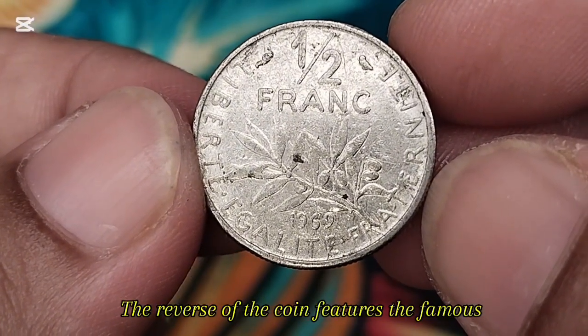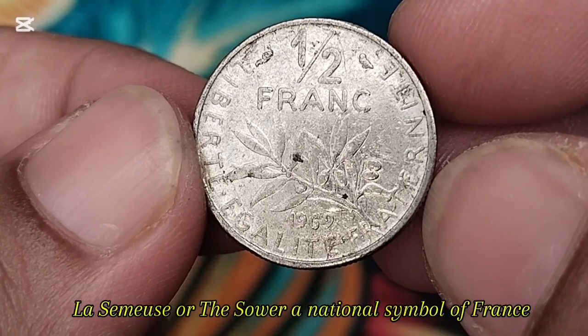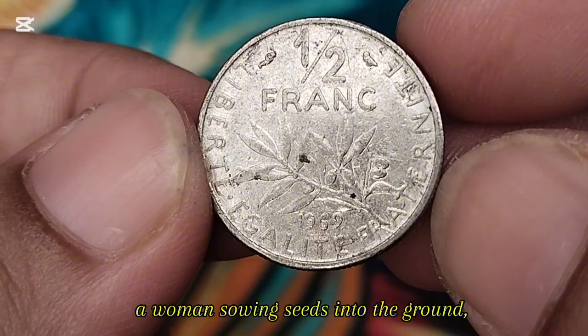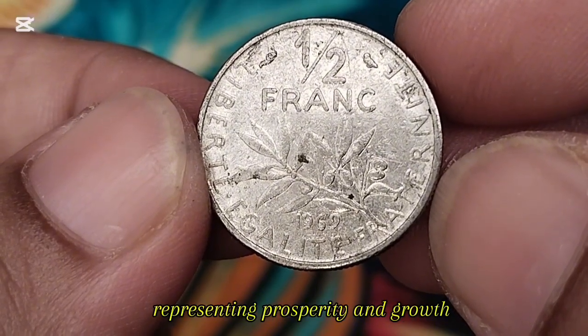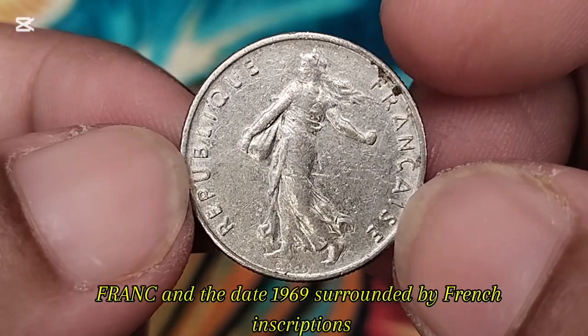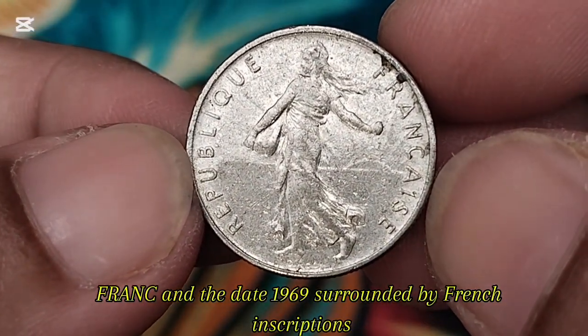The reverse of the coin features the famous La Semeuse, or the sower, a national symbol of France, a woman sowing seeds into the ground, representing prosperity and growth. The obverse includes the face value 1/2 franc and the date 1969, surrounded by French inscriptions.